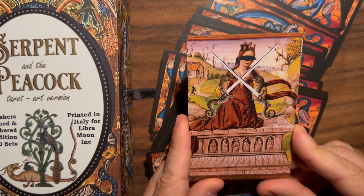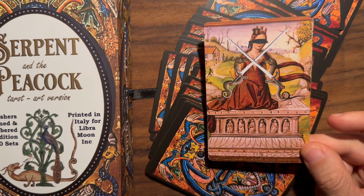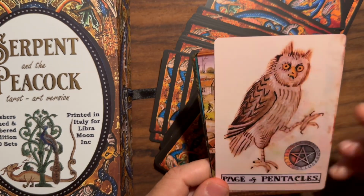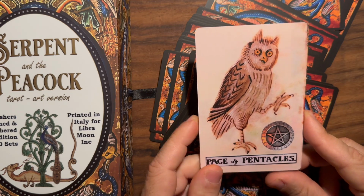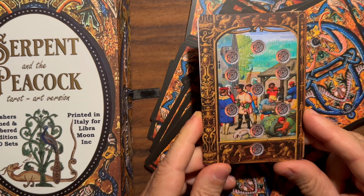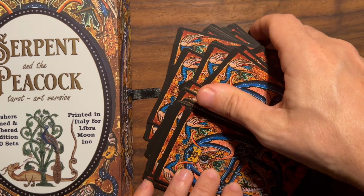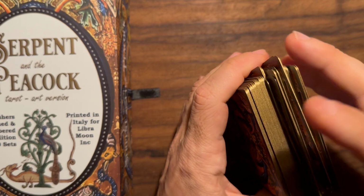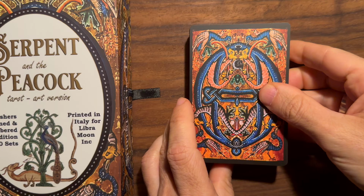Look at that. Isn't that beautiful, the Two of Swords? And once again, the colors. The colors just remind me of those winter days. And I am definitely going to enjoy my winter with this deck. This is the Page of Pentacles. And this is the Ace of Wands. This is the Ten of Coins. So you guys, that is deck number 2, the Serpent and the Peacock. Absolutely beautiful. I am so happy to have this deck in my collection. I am totally going to enjoy my winter with it.